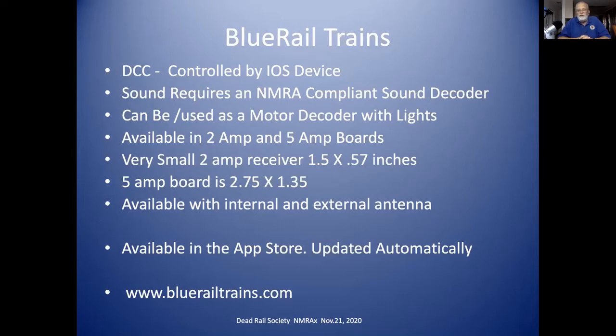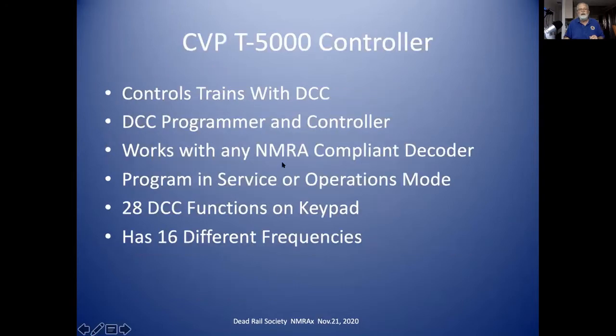The boards are available in 2 amp and 5 amp. Very small 2 amp receiver is 1.5 by 0.57. I'll show you that in a minute. The 5 amp board is 2.75 by 1.35. They're available both with an internal and an external antenna, which, the external antenna increases your range somewhat, but not necessary, especially indoors. The app is available in the App Store. It updates automatically. The app is free. And we work pretty constantly on updating the app to add new features. Website is bluerailtrains.com.